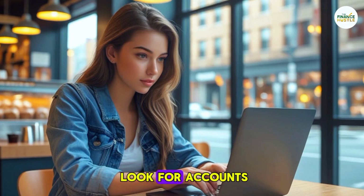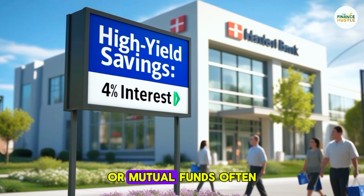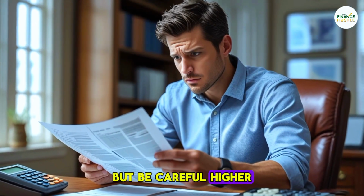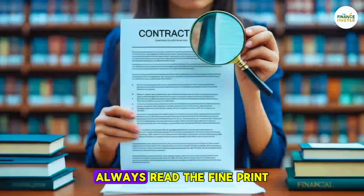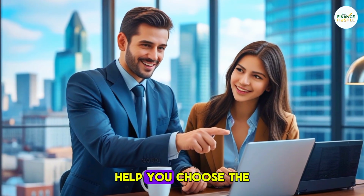Another tip is to look for accounts or investments with higher interest rates. High-yield savings accounts or mutual funds often give better returns than regular savings accounts. But be careful. Higher returns can mean higher risks. Always read the fine print and understand what you're signing up for. A financial advisor can help you choose the right option.